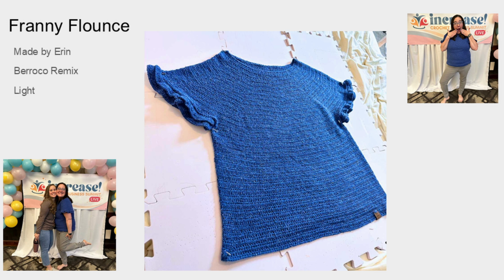Erin made the Franny Flounce sweater out of Barocco Remix Light. She said the designer, Two Brothers Blankets, is a designer friend of hers, and she bought the pattern to support the pattern release. She started it on a road trip and finished it just before Easter. She was able to wear it at the Crochet Business Summit and meet the designer.